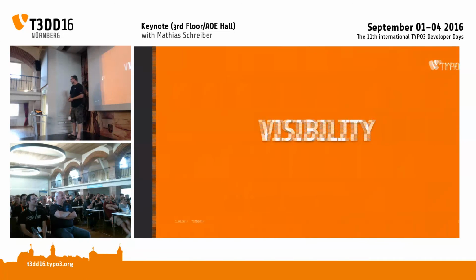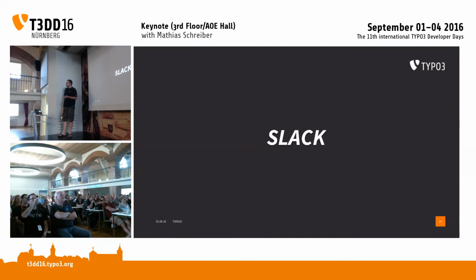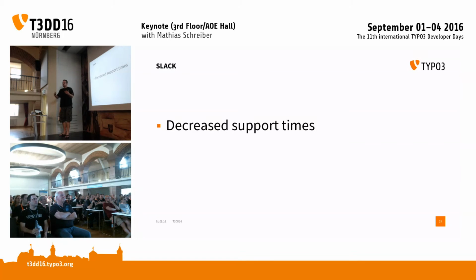cool. So, let's talk visibility for a moment. Visibility is basically how the system is seen from the outside world. And I think we should start with Slack. We think that Slack brought a huge number of positive things to the TYPO3 community, which was that it decreased support times by a magnitude. So in the CMS channel or in extension channels, you can see people just going on Slack, asking a question, and go home with a solution 5 minutes later.